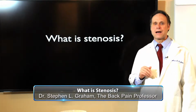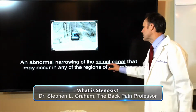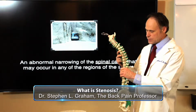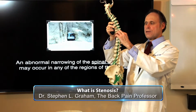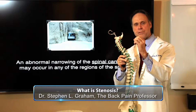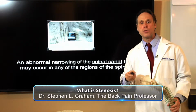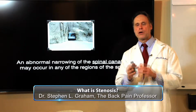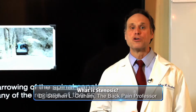So let's talk about the definition. The definition is there's a narrowing of the canal where the nerves come out. So here's the spine, here's all these nerves. Well, there's some holes there that have narrowed up, that are putting stress on the nerve, and they call that stenosis. There's a few things that make that hole narrow, and we're going to discuss that today. But first, I want to talk about what normal looks like.